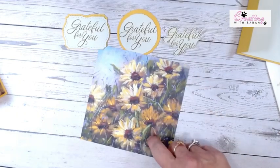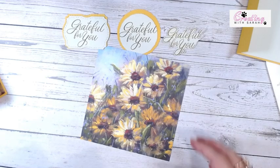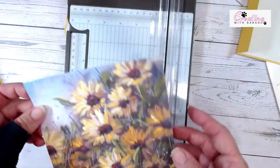Now let's bring in the designer series paper. So I am definitely going to use this piece because I think it is absolutely gorgeous. I really think we should have gotten all of this because I love it that much. Okay, I'm going to cover these up for just a hot second.